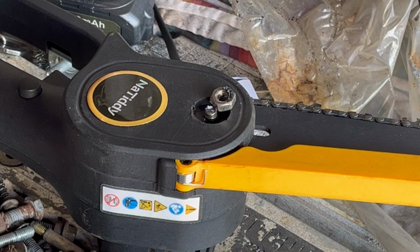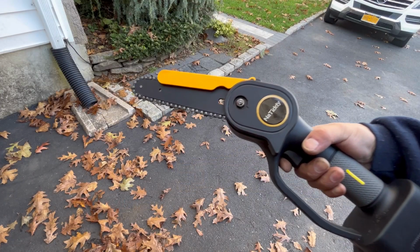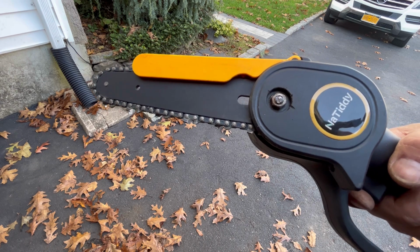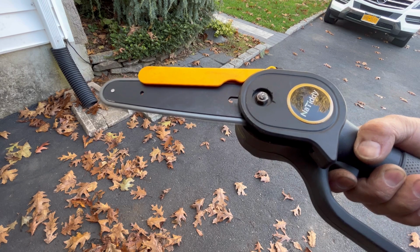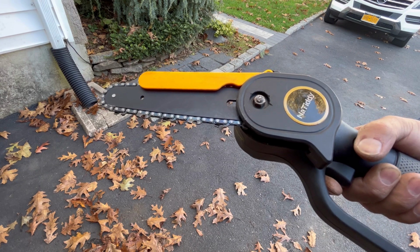Yeah! Success, success, I tell you, success! Got a new nut on there. Solid. Awesome.